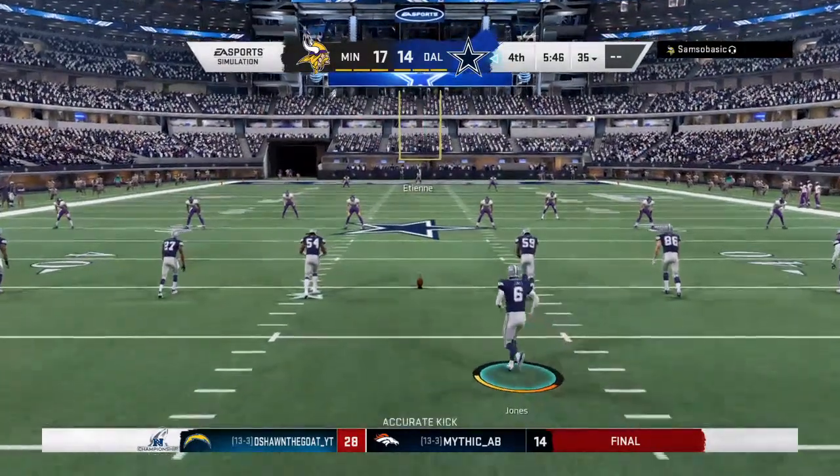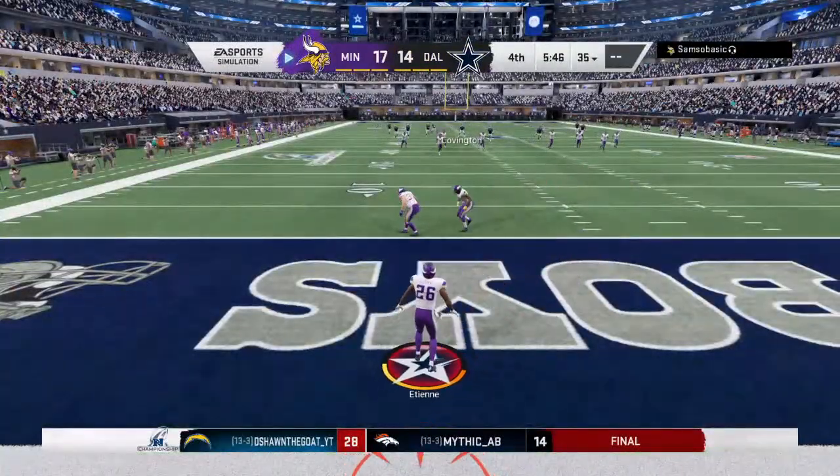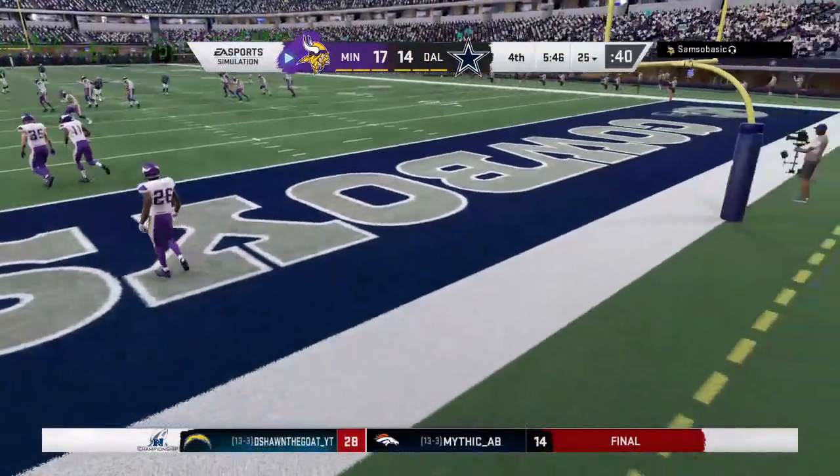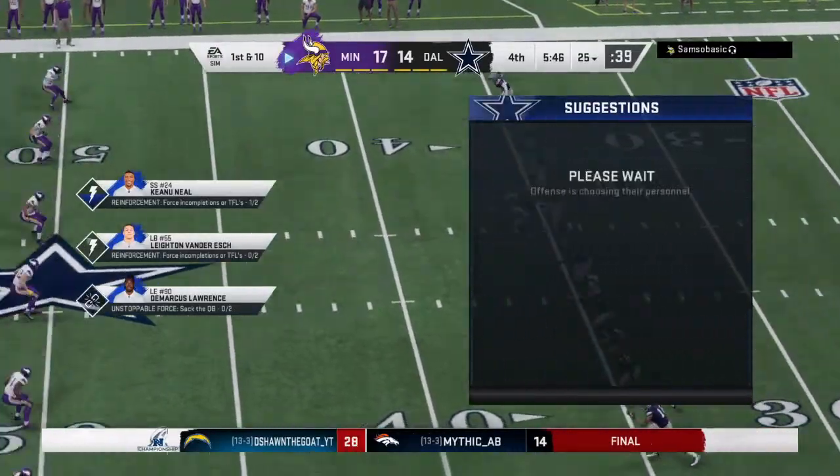So now the other return teams out there as they'll try to duplicate what they just saw. And this will be a touchback as that sails over the end line.